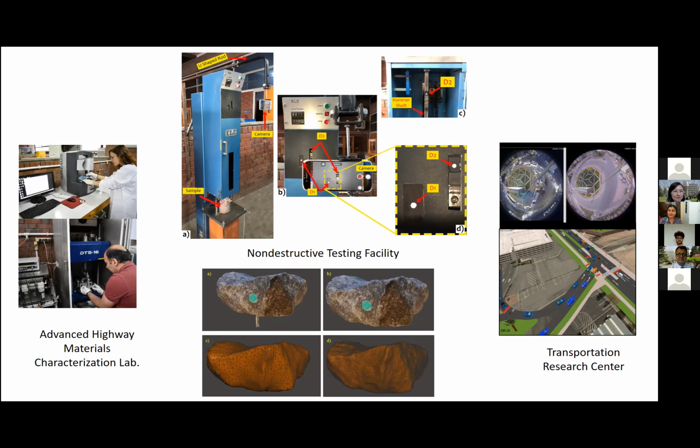Not only we guide the students in these laboratories or in the center, also we work with the industry, we develop new products, we perform auxiliary designs for the industry. Hope you'll have chance to see our research more closely if you decided to work with us.